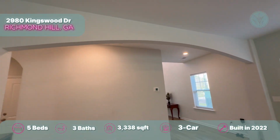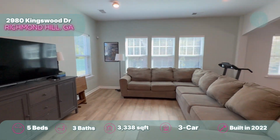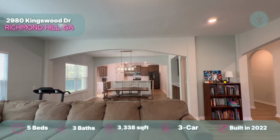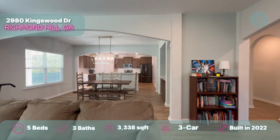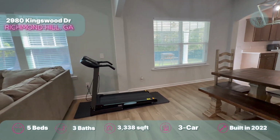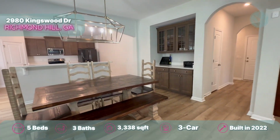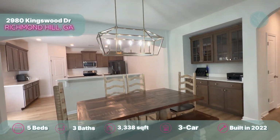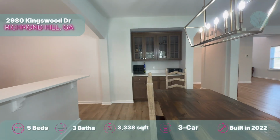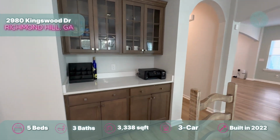And then you have these arched doorways, which gives it some character. The living room, and then the arched doorways as well into the dining room and kitchen. So they have a treadmill here so you can kind of see how much space there is. It's large. The light matches the one in the entrance. There's a great coffee bar or wine bar in the dining room. That's nice.